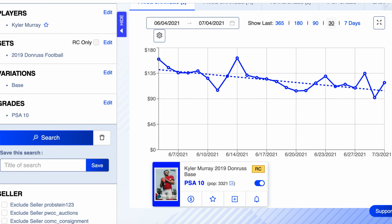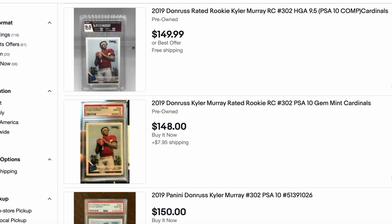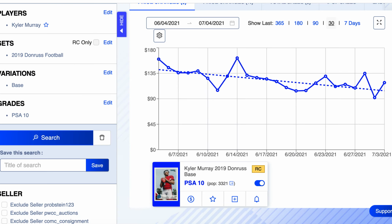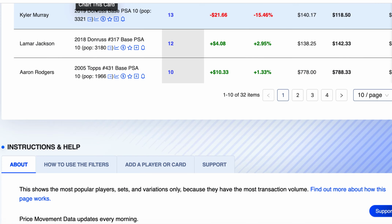So, I'd be a buy. I'm a buy, but the data just messes with me. Like, I don't want to pay 148. I would pay 130 for this card. Like, maybe 140. Just like the Lamar Jackson. But I'm not going to include that as a buy because I don't see any there for you to buy right now, even though I am a buy on this card overall, but at the right price.